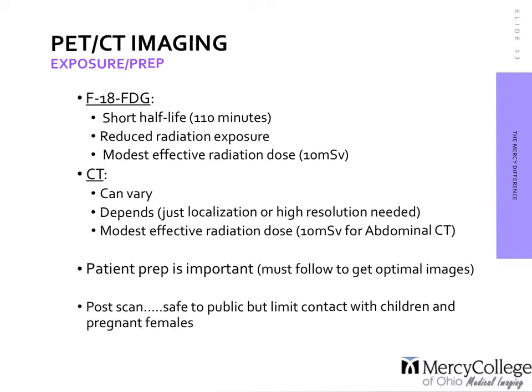The overall, like I said, it's about a modest effective radiation dose of about 10 millisieverts. I had discussed this in a previous slide. It's probably equivalent to that of a myocardial perfusion imaging stress test as well. So I would say it's probably about average when it comes to the nuclear medicine world as far as patient exposure goes. And then the CT part of it, it can vary.